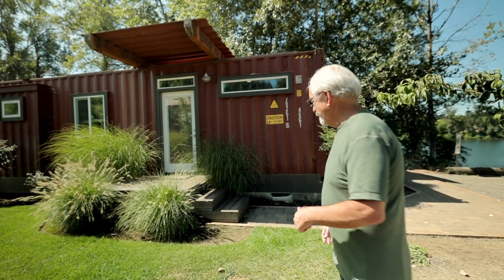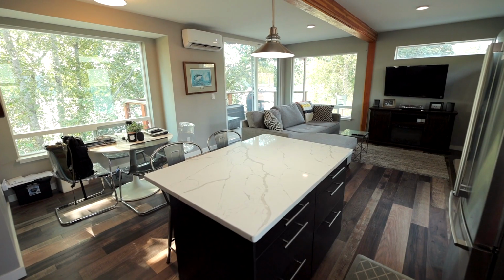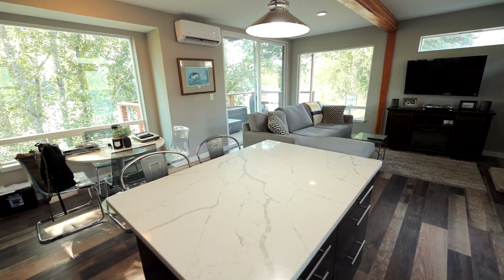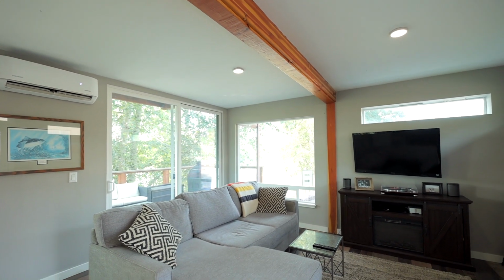So come on this way. So as you can see, this is the sweet spot, the inside of it. This building is about 650 square feet. It's made of two shipping containers. You can see where they join here in the middle. This beam is basically carrying the load of these roof lines where they connect up.